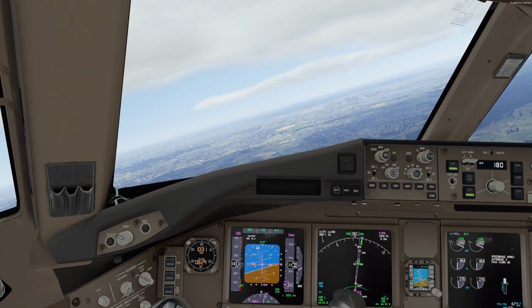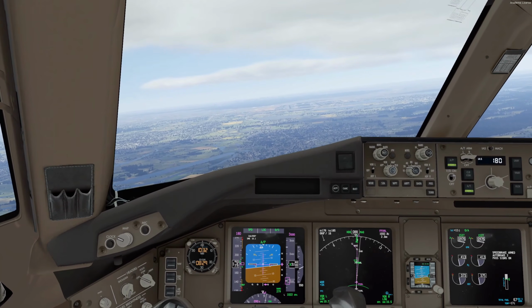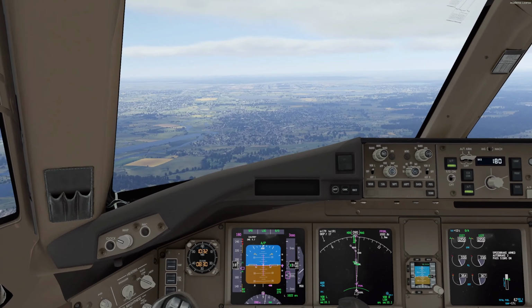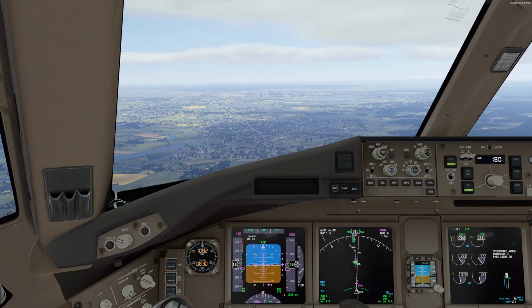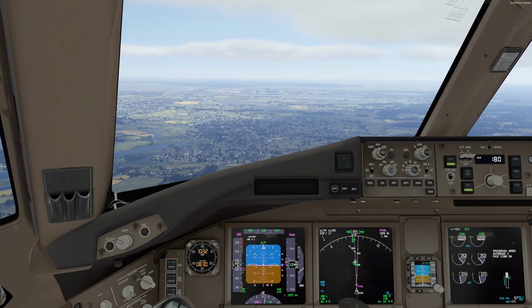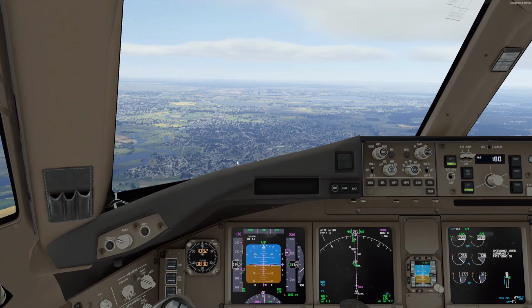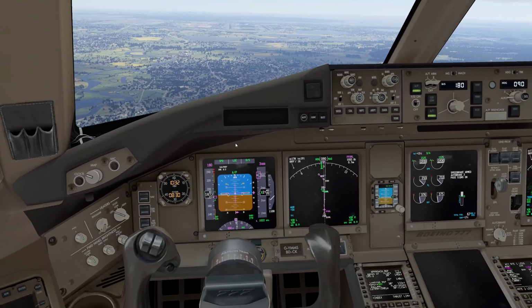Just love these types of approaches in the sim, because your FPS dies. The whole airport's in rendering view, and so is the city, which basically the sim does not like. Autogens is loading in, that's nice. Got a little bit of a crab on us. Nice, that's good. Well, not really, but interesting, I guess you could say.